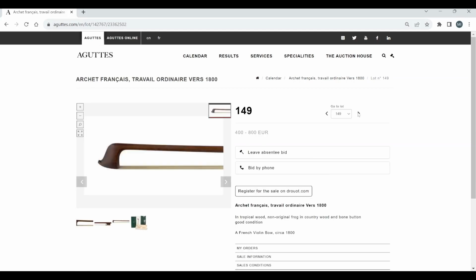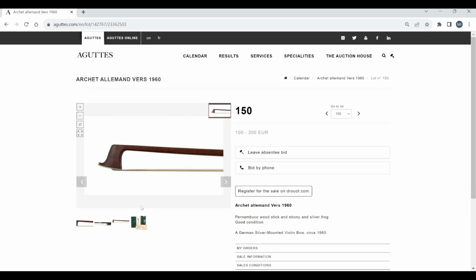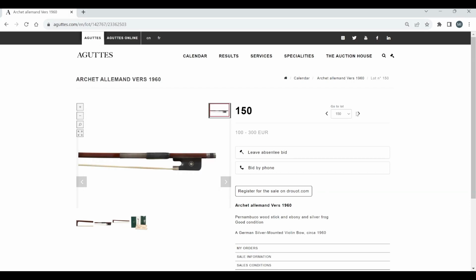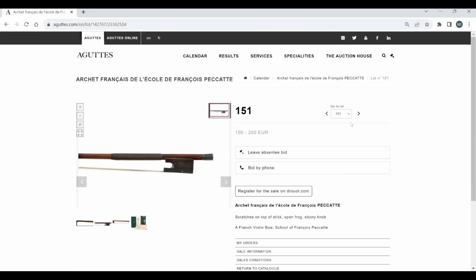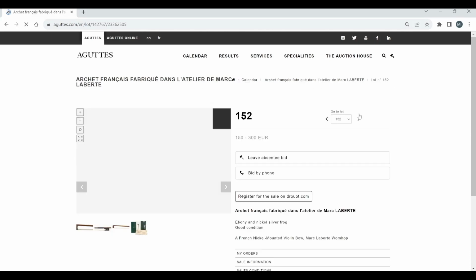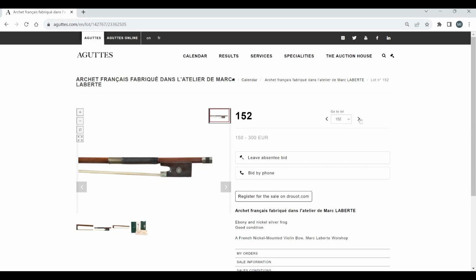That's quite nice. Another French bow, circa 1800. It's quite nice. Old bows, tropical wood. German silver mounted violin bow, 1960. French violin bow, school of Francois Peccatte, 100 to 200 there. A French nickel mounted violin bow, Marc Lebert Workshop.